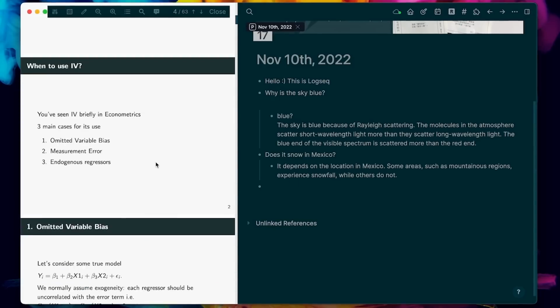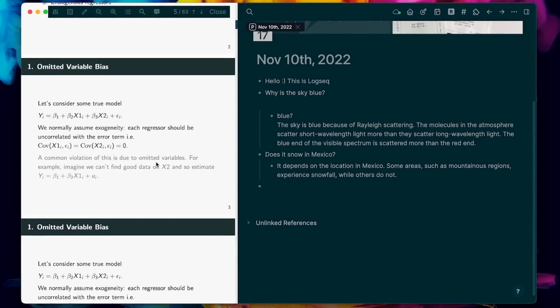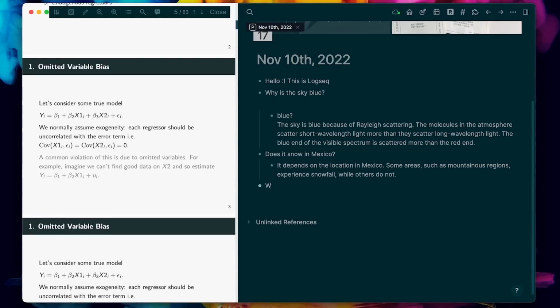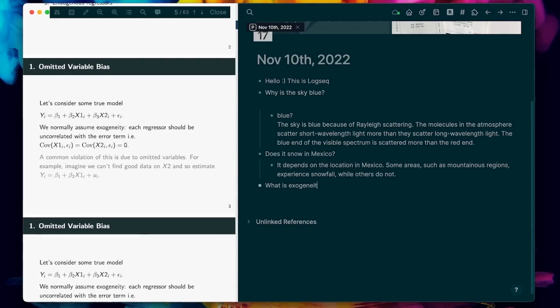Also, if you're a student, you can use this to take notes during lectures. It's similar to the first use case, but whenever you have a question, you can just ask it and get some answers. Of course, it's probably best to ask the lecturer, to be honest, but sometimes that's difficult.